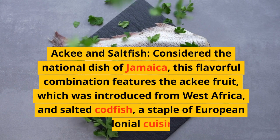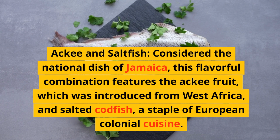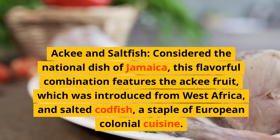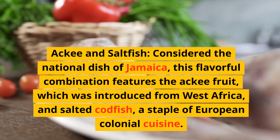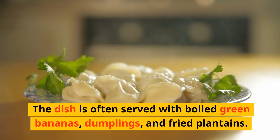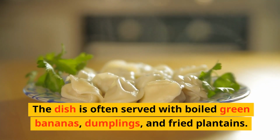2. Ackee and saltfish. Considered the national dish of Jamaica, this flavorful combination features the ackee fruit, which was introduced from West Africa, and salted codfish, a staple of European colonial cuisine. The dish is often served with boiled green bananas, dumplings, and fried plantains.